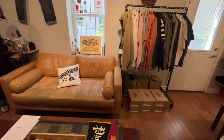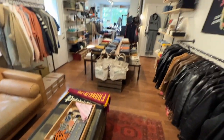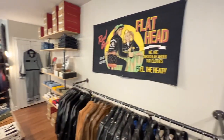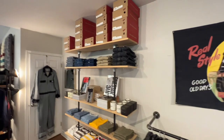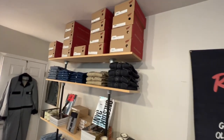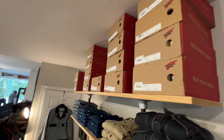And let's also give a real shout out here. Franklin and Poe ships all over. There's a $7 flat rate for shipping, and they do free shipping on domestic orders over $250. And honestly, if you go in this store and you spend only $250, I'll be impressed because I could have spent the whole bank here.